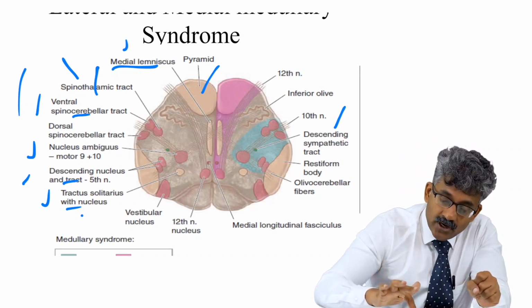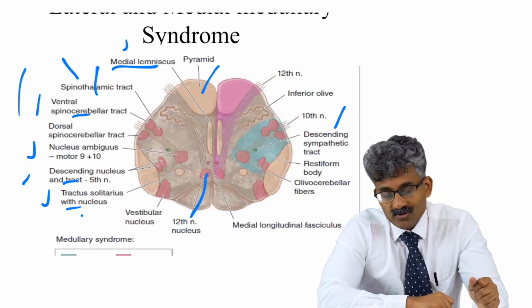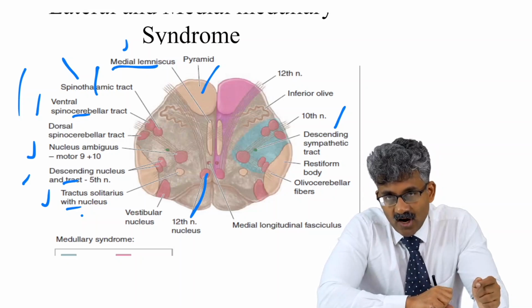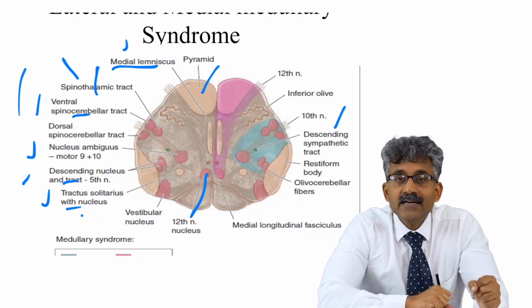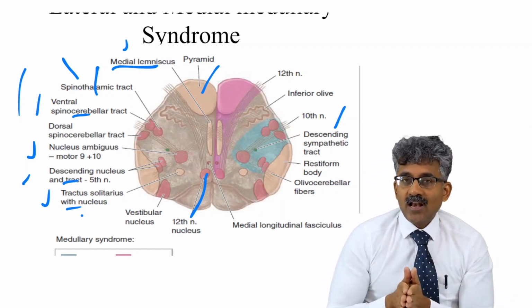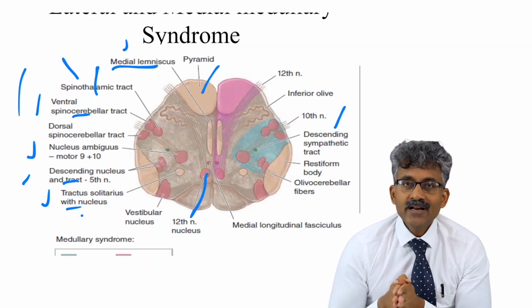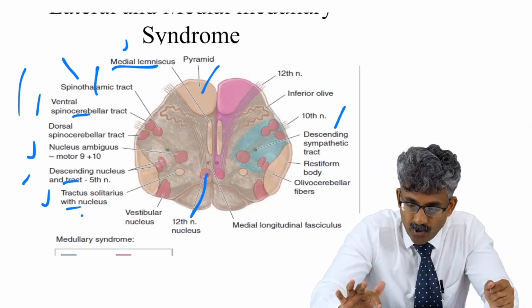So they'll have contralateral part of the body, fine touch and vibration affected. Ipsilateral 12th nerve, glossopharyngeal, sorry, not glossopharyngeal, hypoglossal nerve will be affected. So ipsilateral hypoglossal nerve, contralateral motor weakness, contralateral fine touch and vibration. This is medial medullary syndrome, also known as Dejerin syndrome. So in medial medullary: contralateral fine touch and vibration, contralateral motor weakness, ipsilateral 12th nerve. Okay, students, this is medial medullary and lateral medullary syndromes. Very important, you should know from a postgraduate point of view.